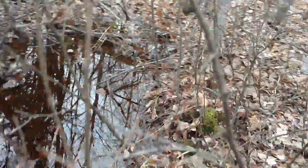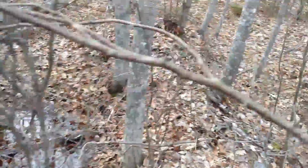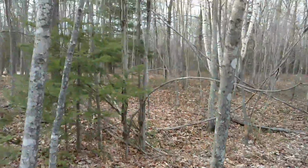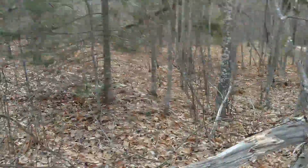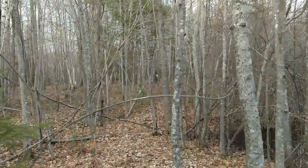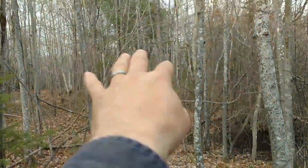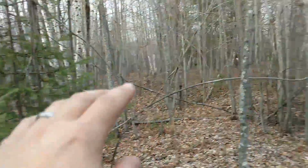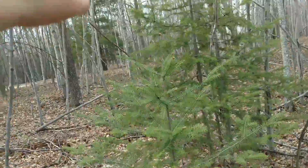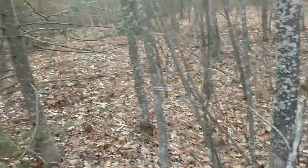All right. Anyway. Now, once we get back over here on this side, you can see right there is my truck. There is a road right there. There are rubs everywhere in here. I counted no less than 30 rubs that come right in here and parallel this, right along the edge of this marsh, between here and that road. And that just opens up the woods over there. It gets a little easier to get into, but there are rubs.